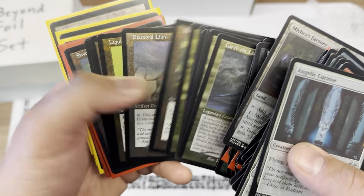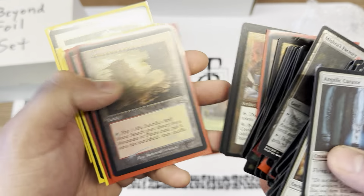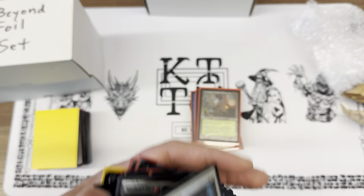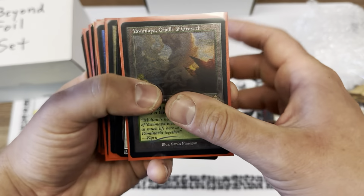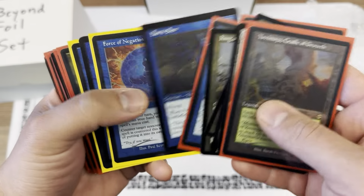Azusa. Liquid Metal Sword. This is a great card. Sword of Hearth and Home. And then you've got the fetch lands there: Arid Mesa, Marsh Flats, Misty Rainforest, and Scalding Tarn and Bloodstained Mire. Okay. Kind of cool. Again, I'm not a big fan of the etched foils. It's just not personally a thing that I really like. So these will all certainly get sold.